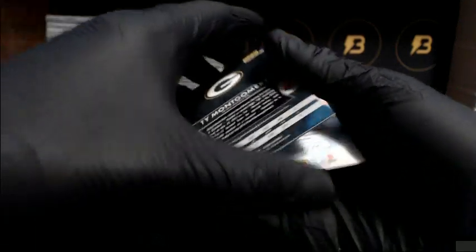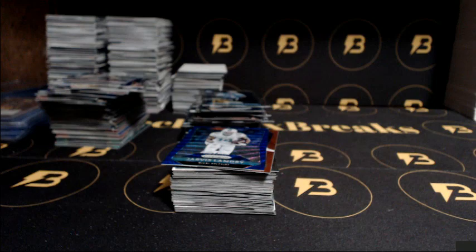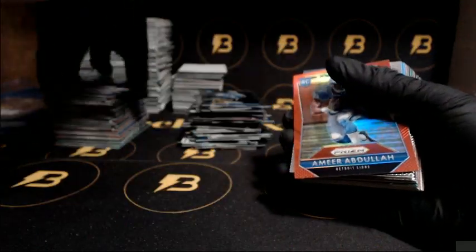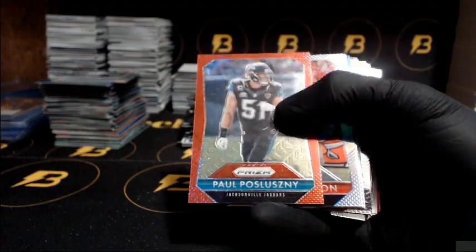And another Ty Montgomery, this time to 175. And Cameron Artis-Payne. So what do you want to break, Matthew? We got Landry to 150. Abdullah, the Lions. Nice Mariota. Cook. We got Johnson. Plus Nuskney to 99, going out to the Jaguars.